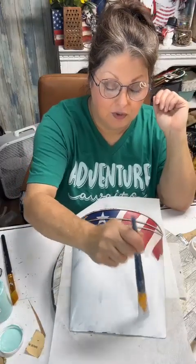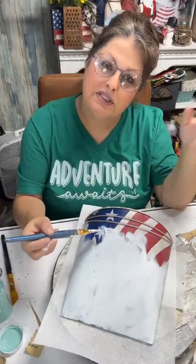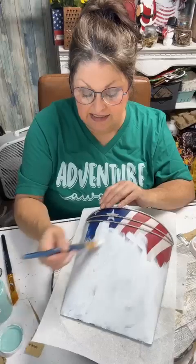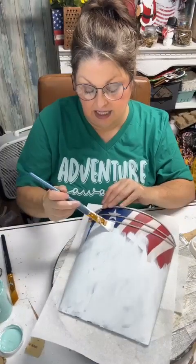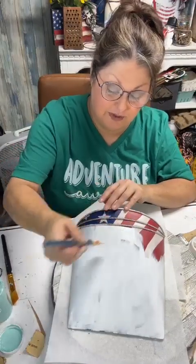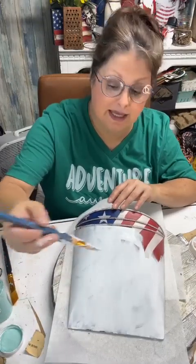So I told her I needed to get some gray so I could match my colors, because greens can clash with other greens just like red can. Blues kind of go together for the most part, but greens and reds, you can really get some colors that don't match up, even if they're called the same thing. So I'm going to get that and use that on his little sign.